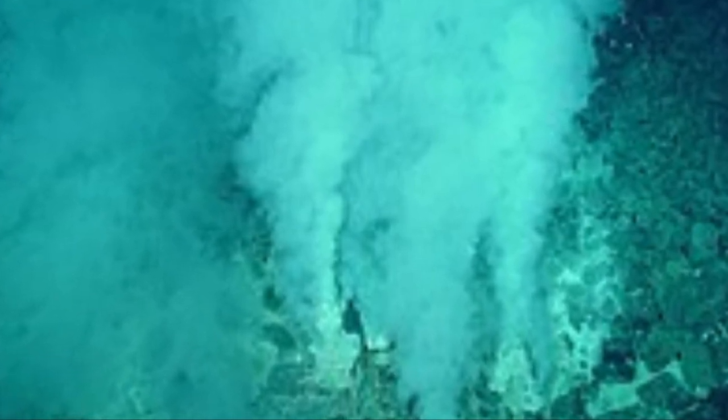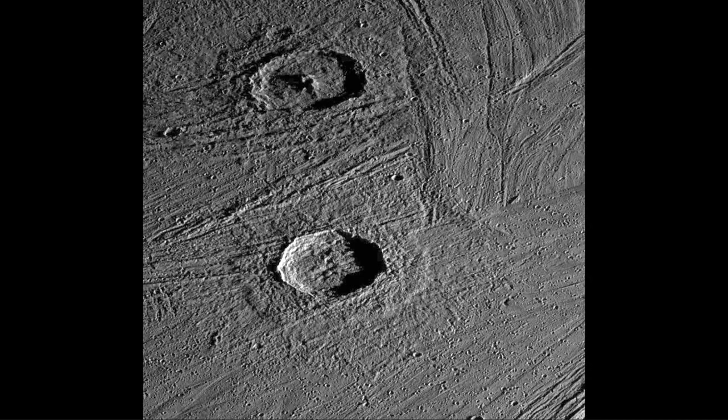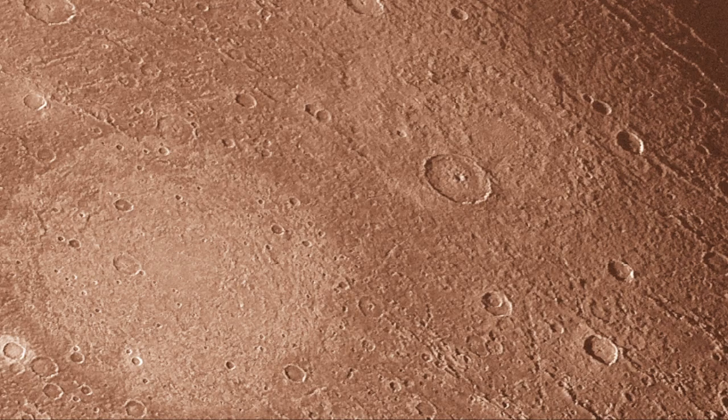excitement about potential habitability. Ganymede's diverse surface also features impact craters, some of which have bright rays extending from them, indicating relatively young impacts. There are also features called palimpsests, which are believed to be the remnants of ancient impact craters that have been flattened over time.